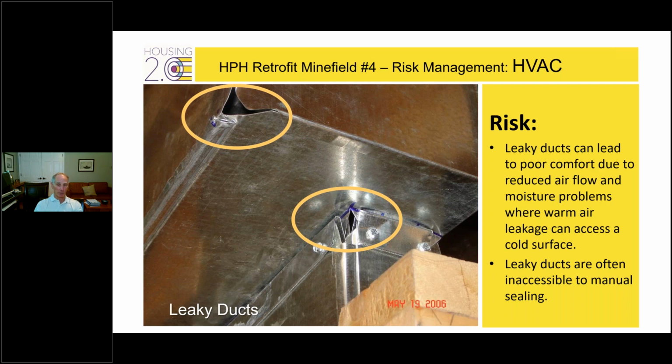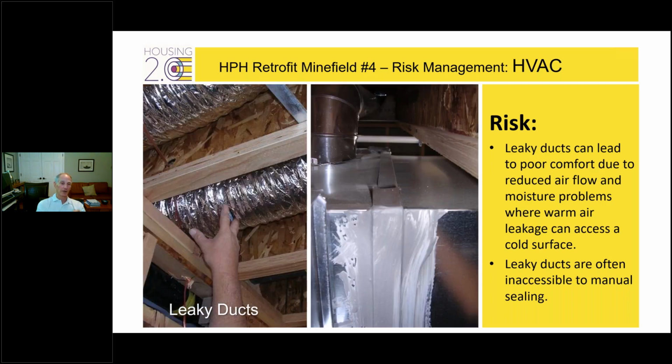And it can lead to, again, reduced airflow, moisture problems where warm air can get out and hit a cold surface. Often these are inaccessible if they're inside some construction assemblies, which creates other risk factors. Here's just some duct systems that I've inspected.